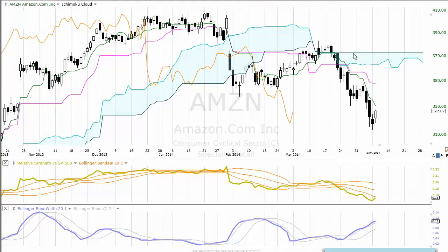Looking at the relative strength, Amazon has been underperforming the market quite seriously for the past couple of weeks, and that coincided with the market being rejected from the cloud and selling off very strongly. Looking at volatility, we are still in an uptrend in volatility, so this change of trend in the first time frame may be short-lived. And if we don't see any follow through in the market trade up to the Tenkan-sen at 330, then we could see the sellers coming in, so we will be watching for a potential lower high and lower low.